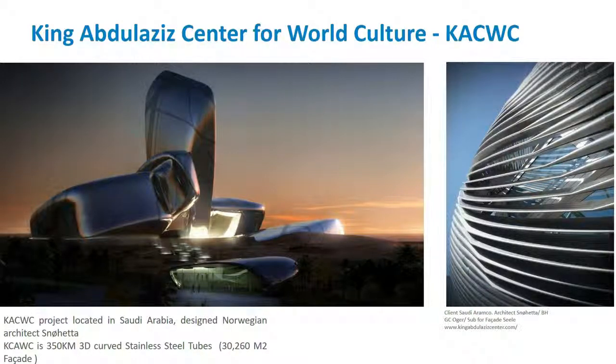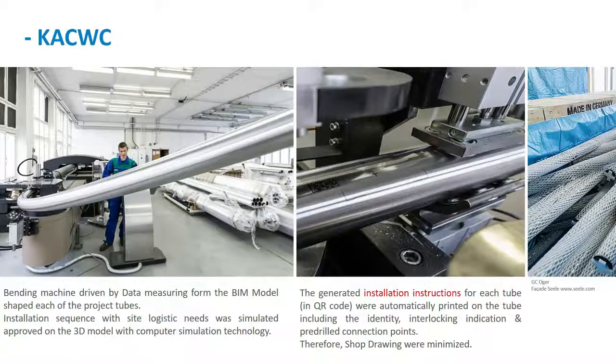Here also it was very challenging to create and coordinate this facade. The subcontractor creating the facade was in Germany. They created a specific machine to create these tubes. Again, the scale of the number of elements that you are going to produce is a key part, because if you have a small amount of tubes, maybe you will not be able to create a machine. So in Germany, they created this machine, and they created a full process on how they would produce these steel tubes and ship them on site.